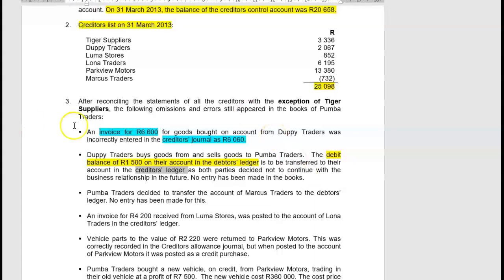So, we have seen that there is 1,500 Rand in the debtors ledger. So, he's a debtor for us to the amount of 1,500 Rand. We owe him more than 1,500, guys. There you can see only the opening balance was more than 1,500 Rand, and here we've made an adjustment entry which increased the opening balance. So what are we going to do? We're going to credit the debtors account, we're going to debit the creditors account.